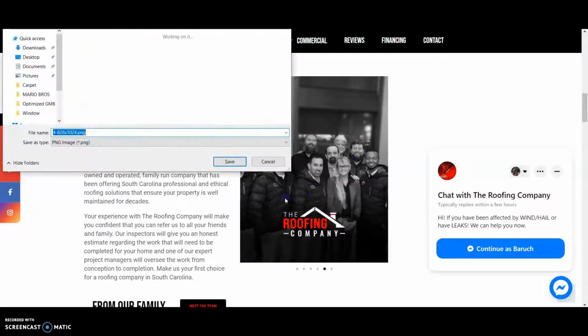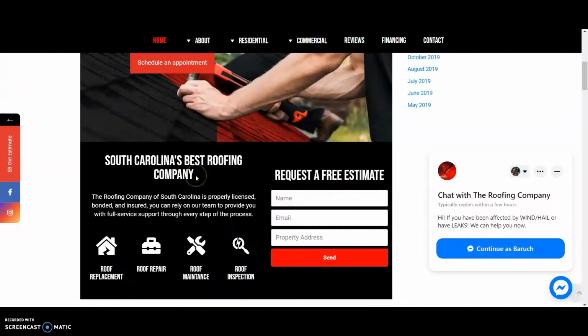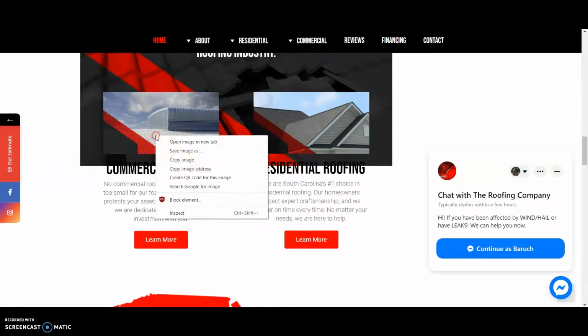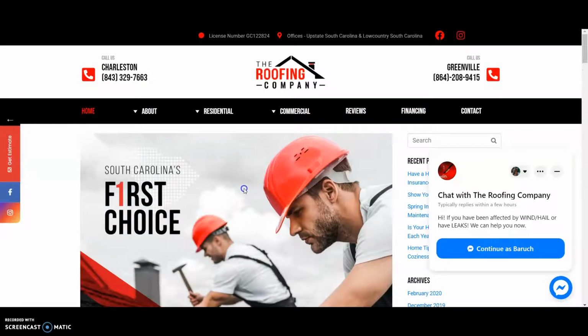The next thing, these images. Let's see what they're saved as. You'd want this saved as a keyword as well. So you'd want like roof repair Greensville, or whatever keyword you want to rank for. It's just a missed opportunity not doing that. A lot of people don't do it correctly. But you just go over your website and re-upload those with keywords in them.